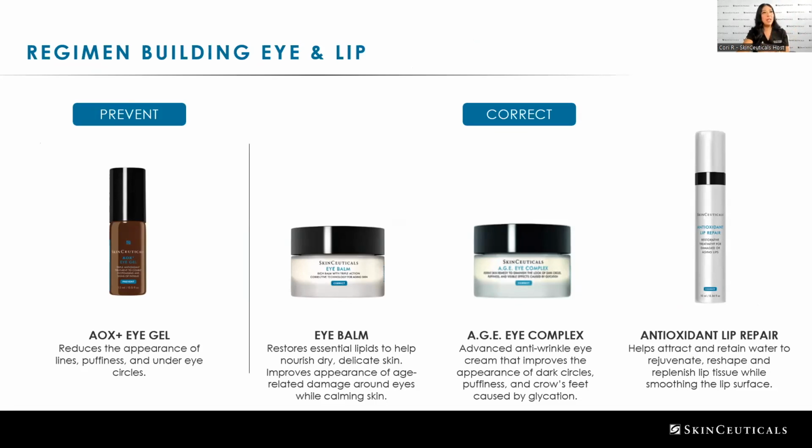And then in the evening, you can apply your nighttime antioxidants, but AOX Plus Eye Gel has 5% pure L-ascorbic acid, helps to reduce the appearance of puffiness and fine lines, has caffeine, so gives you that wide awake look. And then for eye formulas, we have Eye Balm, which is best for those that need a rich, hydrating under eye formula. This helps to reduce puffiness and improve visible signs of aging with vitamin E, glycerin, and aloe.